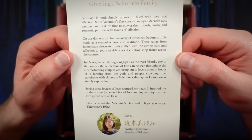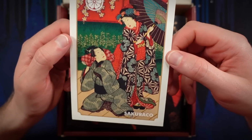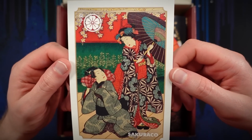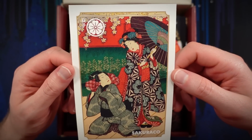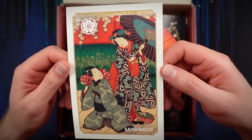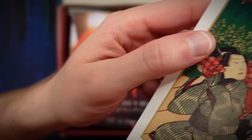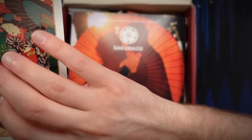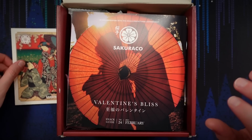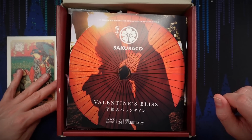Valentine's Bliss, I believe, is the name of this box. It's a very pretty image. It makes me think of a picnic, maybe. Perhaps a romantic picnic. Put that there for now.